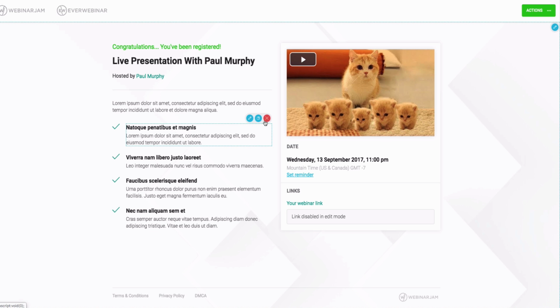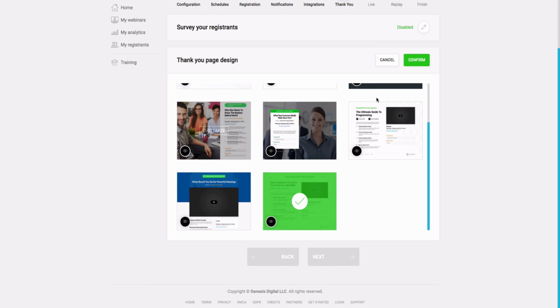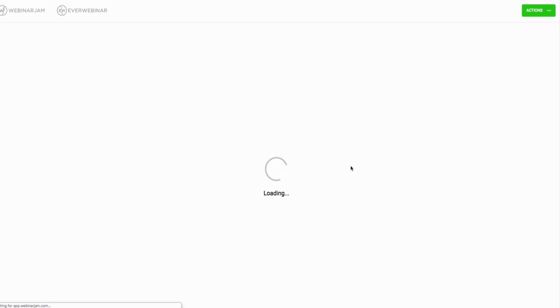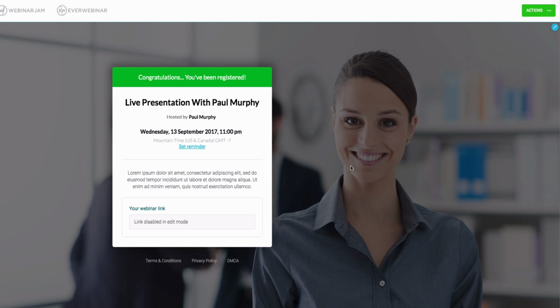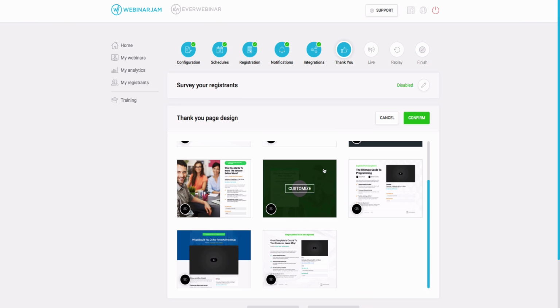This is what I recommend, but again, it is different for each event, but you could do that if you wanted to. So we're just going to put save and exit, but this is your thank you page. Obviously, you don't have to have a video at all. You could just have something like this, where you can put your background image in here, do what you want. So basically you can choose your thank you page.